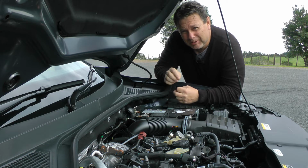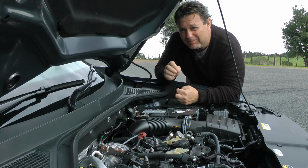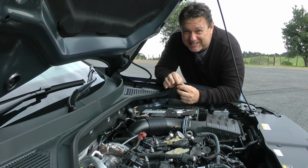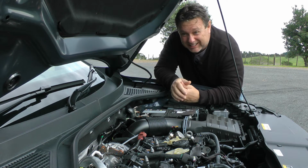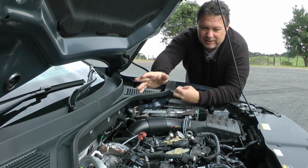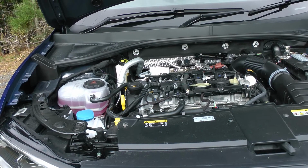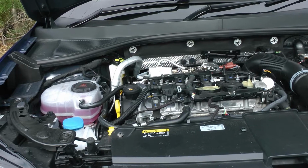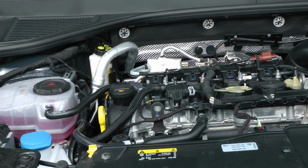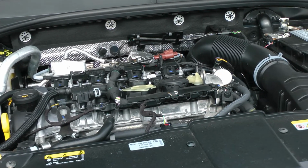What we have here is a 2-litre turbocharged engine that gives you 221 kilowatts of power and 400, get this, 400 newton meters of torque. That's a massive amount on a vehicle that weighs about the same as me. They've taken the cover off here so you can see what's going on. The fuel economy is around 9.3 litres per 100 kilometres, and it does around 215 grams per kilometre out of that quad exhaust out the back.